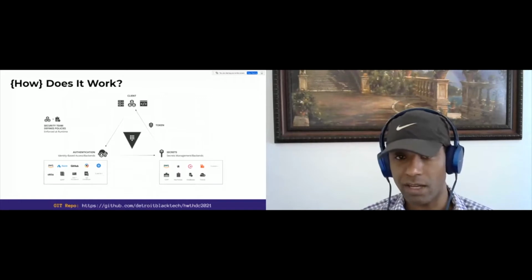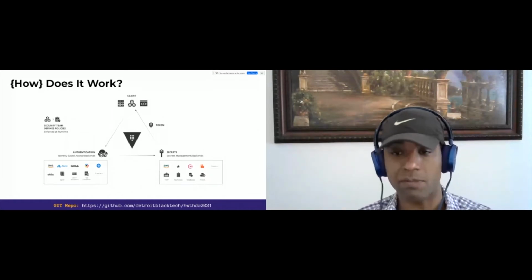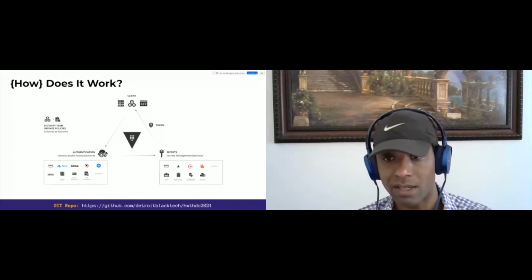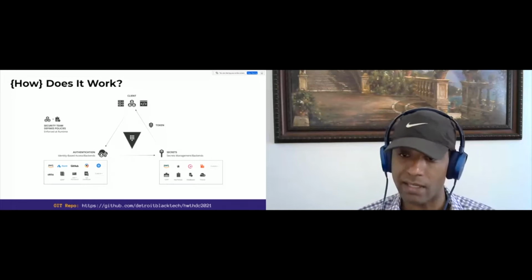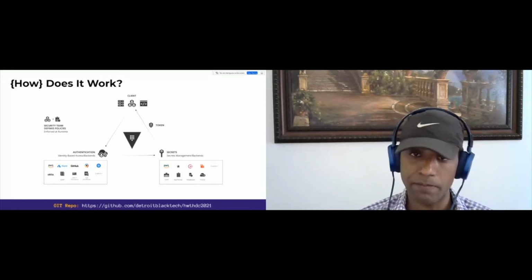In summary, a client authenticates with Vault. Once authenticated, that client will ask Vault for secrets, for keys to a system that it needs to interact with. And Vault will return a token giving the client capabilities to interact with that environment.